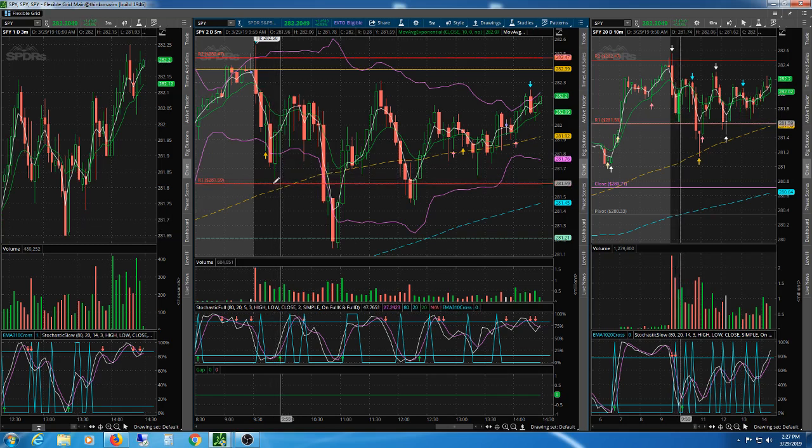So this wouldn't have been too bad of an entry if I wasn't already in. Like I said, I thought about adding to it. In hindsight, if I would have, I probably would have got out and made money, because I would have brought my average down to maybe $1.05, and we were about $1.20 up here, so I would have had 10%. I probably would have taken at least one of the contracts off up here.